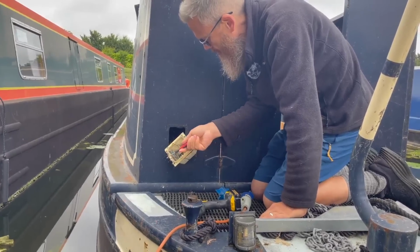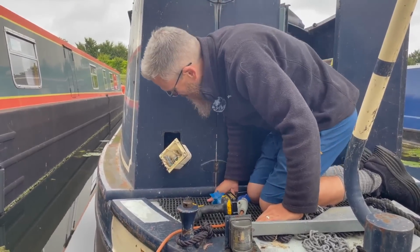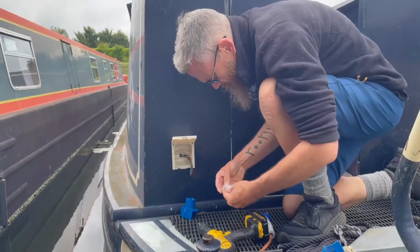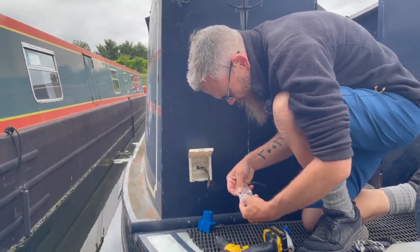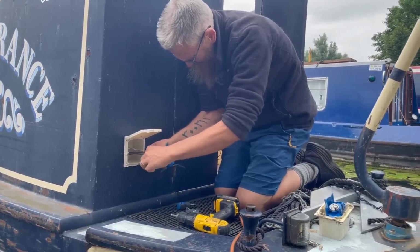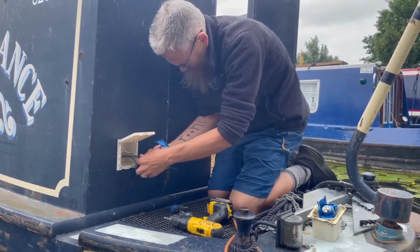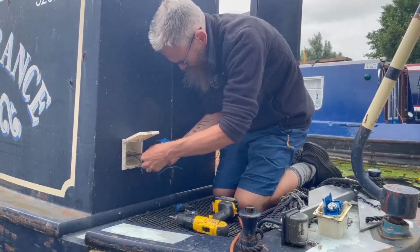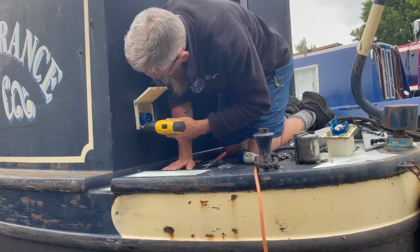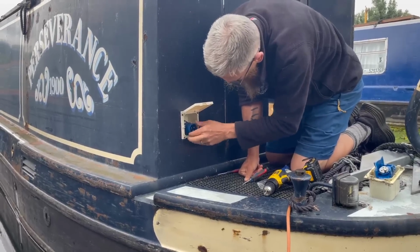Mm-hmm. Yep, nothing alive. Yay! I'm not dead. That's important. Could you describe threading that wire through? It's a pain in the ass. I need to know the colors again. Brown is live, blue is neutral. Do you want me to double check? Yes. So that's it. All right? Yeah.